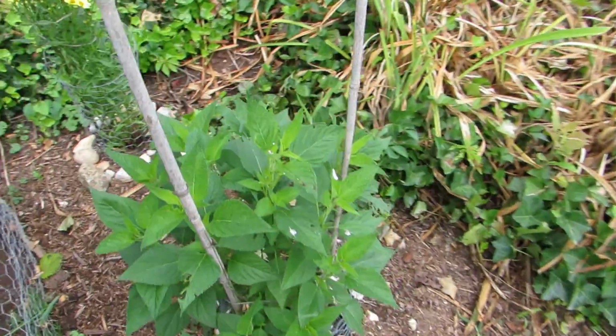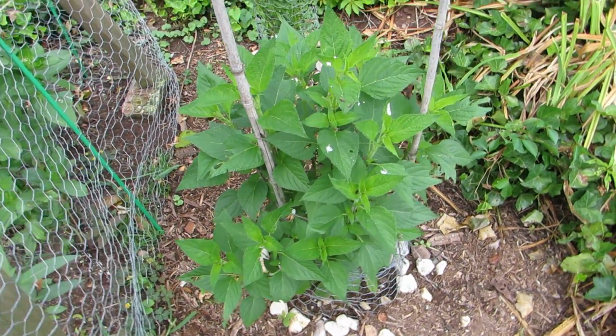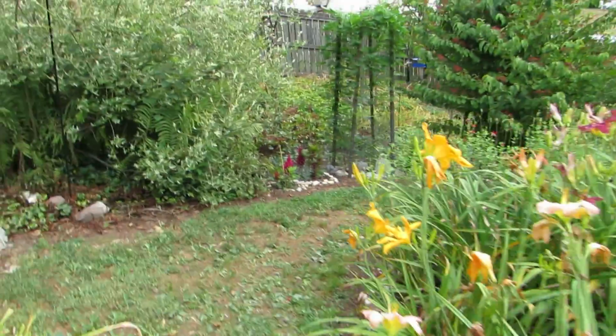Yes, this is Rockin' Blue Suede Shoes. No blooms yet. It did have some, but it's kind of slow growing. And that's going to be it for the salvias.